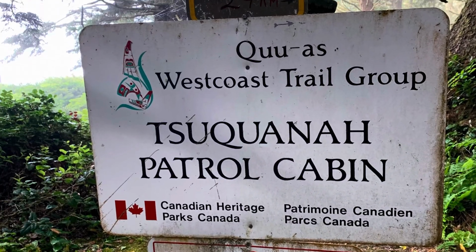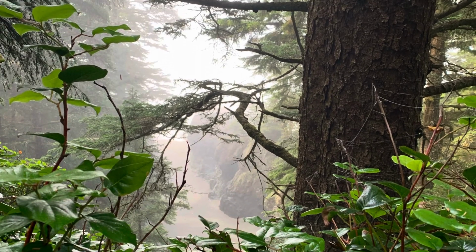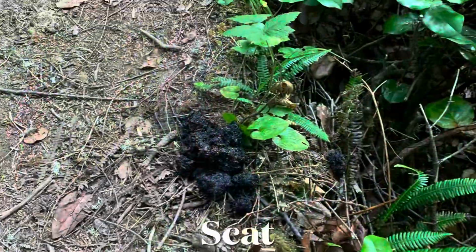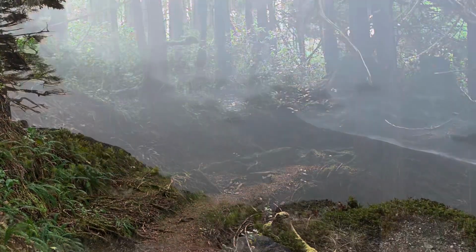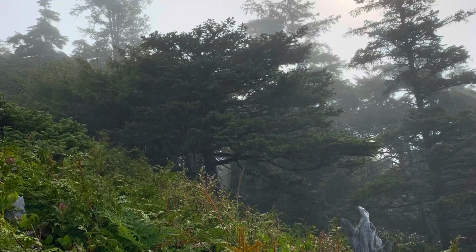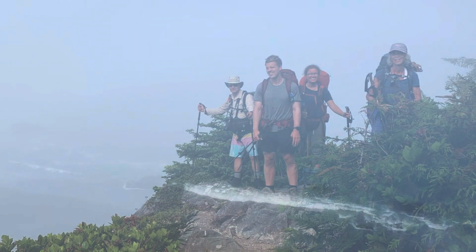The section after Tsusiat Point was still absolutely gorgeous. Around kilometer 30, you reach another guardian cabin. This is at Sequadra Point. I apologize if I'm mispronouncing it. And there's a sign that says Sequana Patrol Cabin. After that, you go back into the forest and there's some logs to balance on. It's very green and lush, and some beautiful views of the ocean.